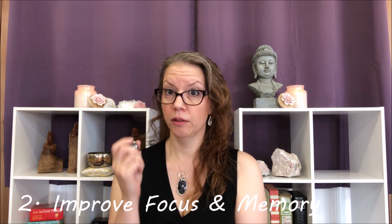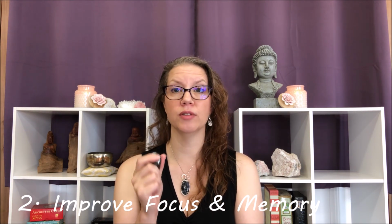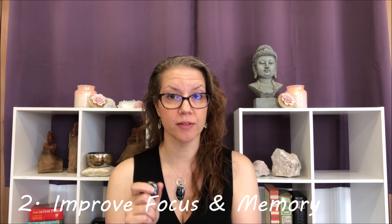And specifically, benefit number 2, hematite helps focus a scattered mind and improve your memory. And this is one of the reasons why I use hematite on a regular basis. I work during the day on computers. I'm looking at spreadsheets all day long. I'm thinking, I'm trying to figure things out all day long.